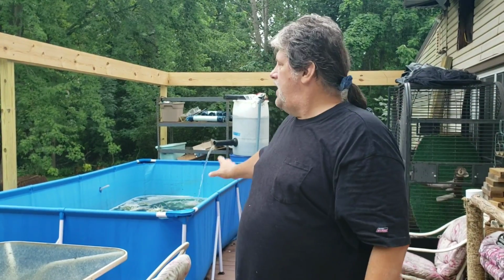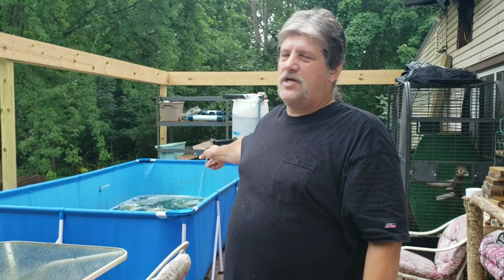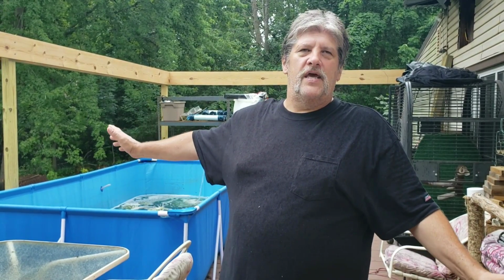So, you know, we've got some smaller ones, medium-sized ones, and out here, now you look out here, there's so much algae in here, you really don't see any until nighttime or early morning. Then they're out by the thousands, but during the daytime they hide in that algae. All right, so let's dive in a little bit deeper on this back pond.